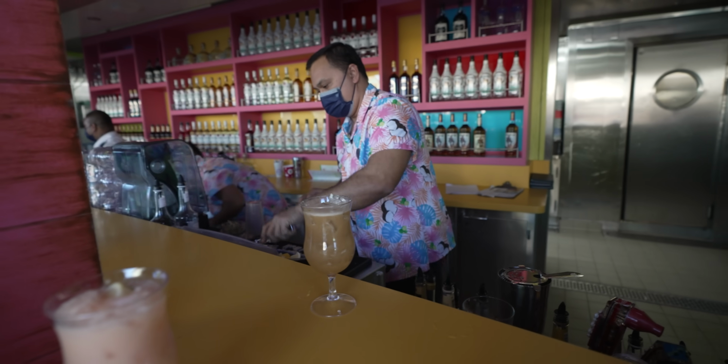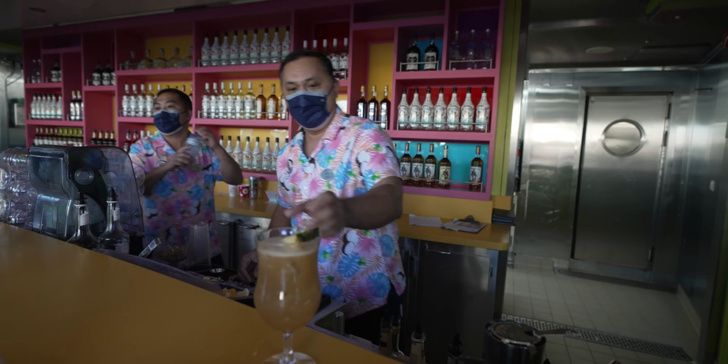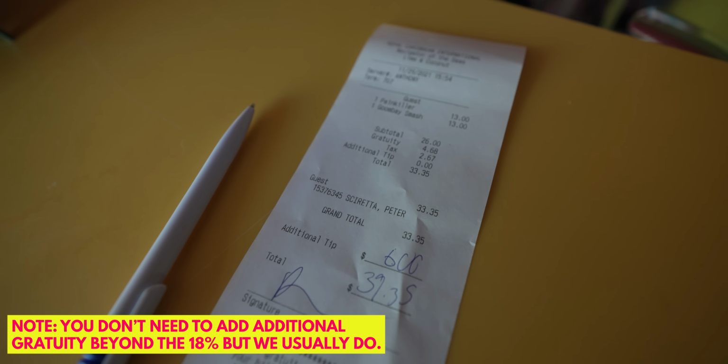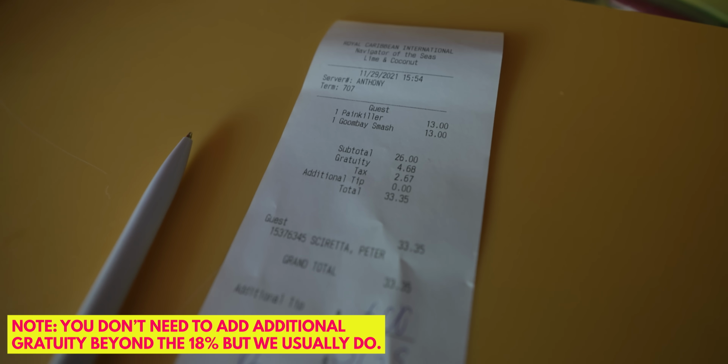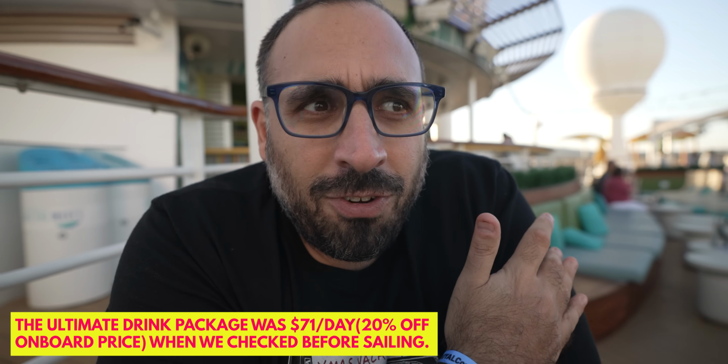I like it a lot, but I like to go more pineapple, so maybe my next drink will be pineapple. I will say this, I'm already having regrets, because these two drinks were $13 each, and then plus tax, plus 18% automatic gratuity, it was 33 something for two drinks, and we didn't get the drink package this time. I kind of wish we got the drink package. Should we have gotten the drink package? Yeah.